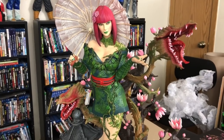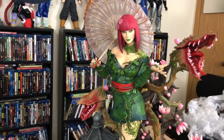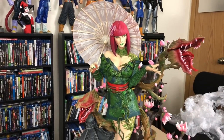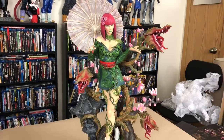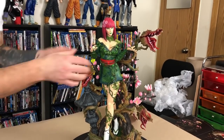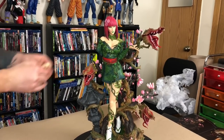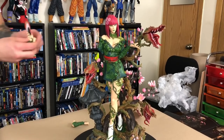Yeah, it's so cool. Look at her there. I don't think you've showed her like that before, where you can get the other hand look. All right, so let's go ahead and slowly switch everything out. I really like the umbrella look to her. The geisha, though.